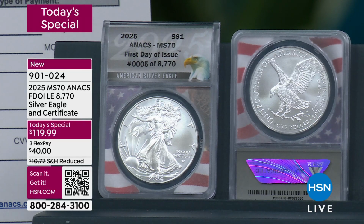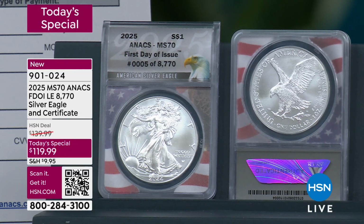So for us to get 8,700, we basically had to buy 90,000 coins to be guaranteed that we get 87. Do that math again. So we had to buy 80,000, we're just grading 90,000 coins. Yeah, that's the grading company, and they've got to get right on it.